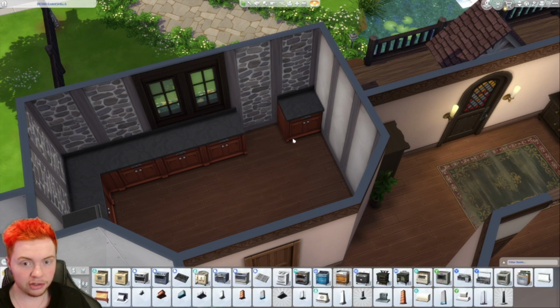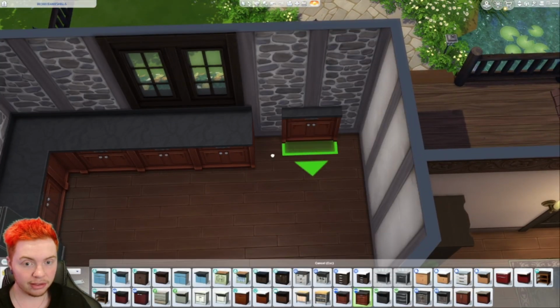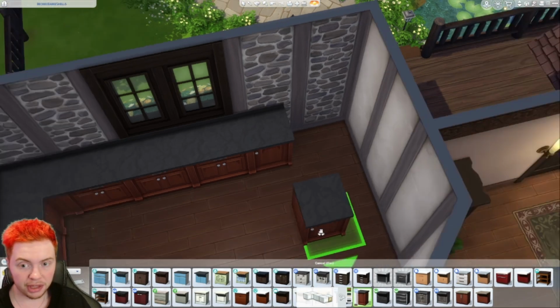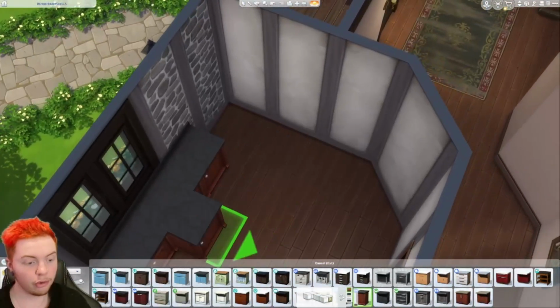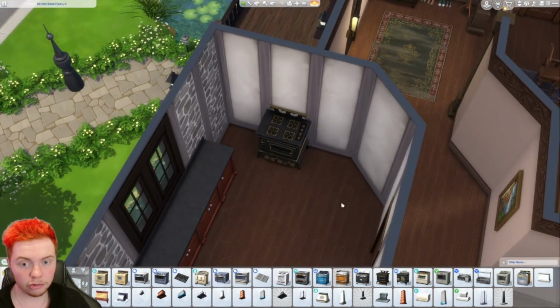I think what we could do is if we remove both of these here, we can do a last counter here, and then we can make this section into its own sort of oven bit. So we can add the oven there, and then maybe add some storage around it.